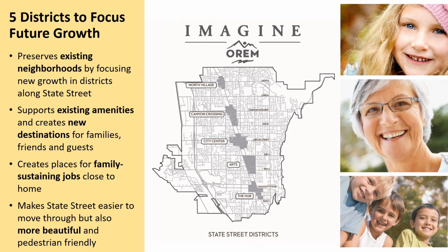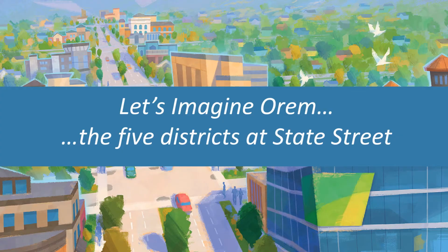You just weighed in on these goals. Now with these goals in mind, we're going to explore some prototypes intended to be a general representation of State Street now and how it could be in the future, not tomorrow or next year, but several decades out.